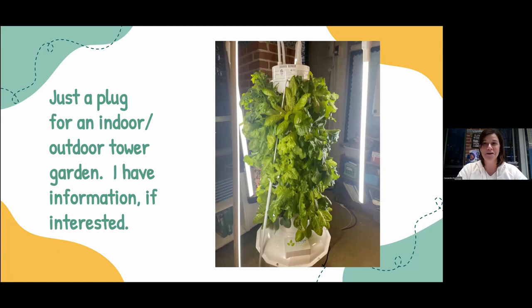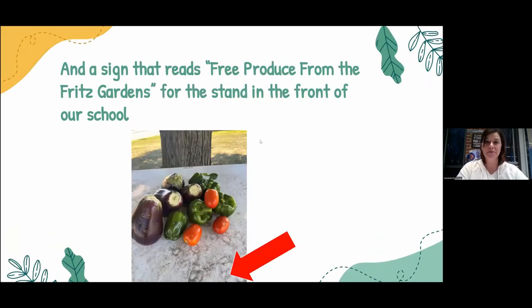This is just a plug for an indoor or outdoor tower garden that we have a lot of fun with and eat a lot of salads from in our classroom. So that's just a little plug for an indoor or outdoor tower garden if you're interested. I have more information on that.